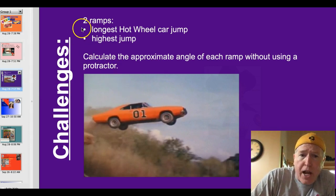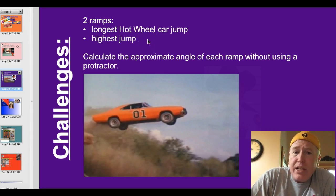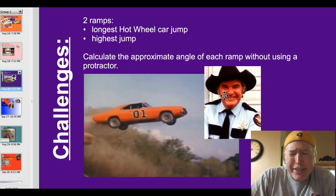All right, here are your challenges. We need you to make two ramps. The first ramp that'll yield the longest Hot Wheel car jump, and the second one that'll yield the highest jump. And then you need to calculate the approximate angle of each ramp without using a protractor.